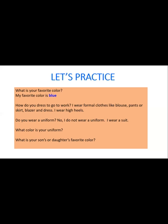Por ejemplo, yo digo, today I'm dressed in black and white. Cuando digo que estoy vestida de un color, digo in black and white. Today I'm dressed in black and white. Este día estoy vistiendo en blanco y negro, ¿verdad? Okay, do you have questions so far? ¿Preguntas hasta acá?